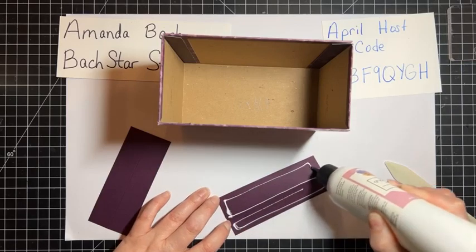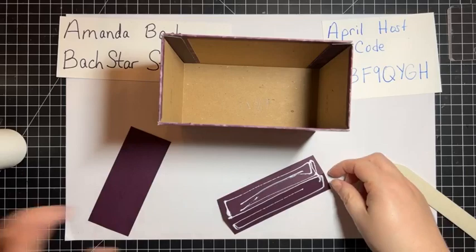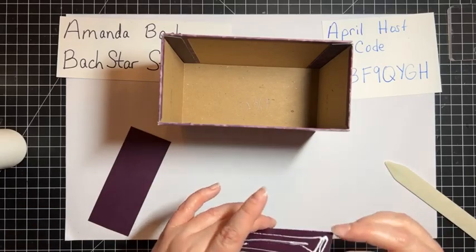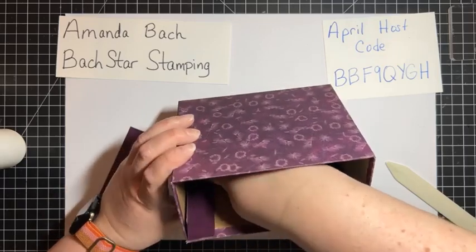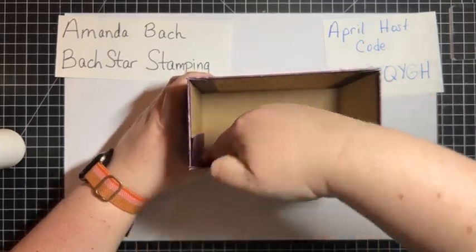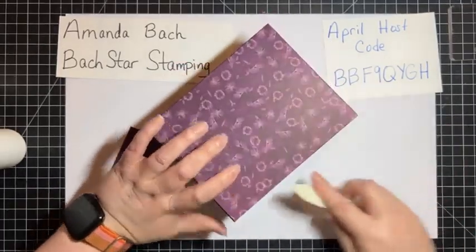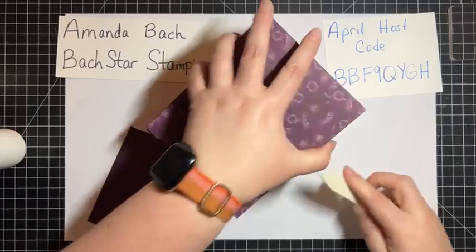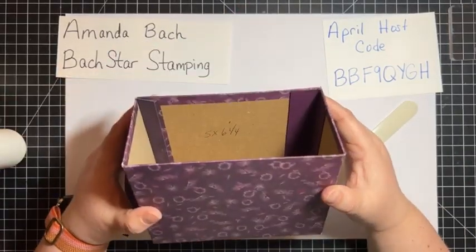Now, is this step needed? No, especially if you're just going to never pick the box up. But I do get the whole box out like I showed you, and I put it on my desk here. And so then I take my finger and I poke it in the corner. Then I do the sides. So I do the corner first and then the sides. Then I use my bone folder and really get in there. Okay, so that's what it looks like.